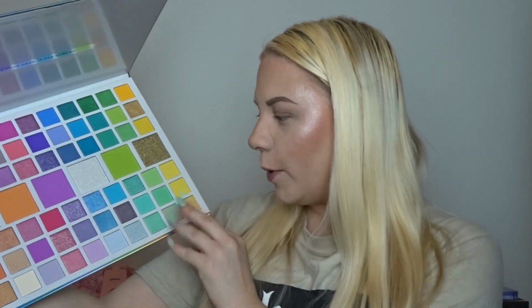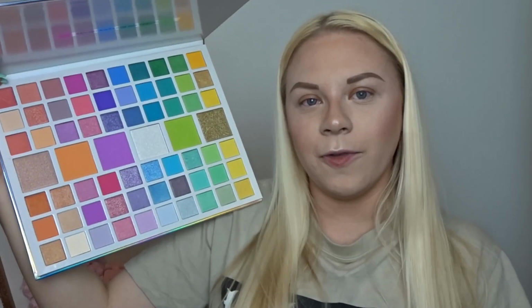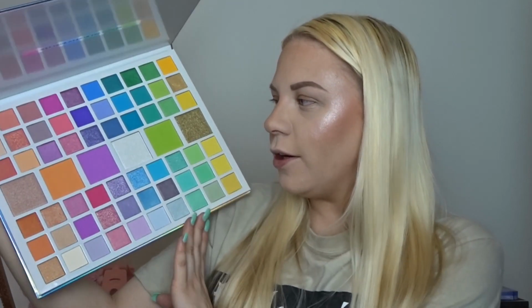a lot more brightly coloured. So if you're wondering, that is what the Extravaganza palette looks like compared to this, which is a lot more colourful. There's a lot more blues and greens in here. It's just not a dark colourful palette. It is more bright and pastel. Those are the main differences, but at the end of the day, they are both rainbow palettes.